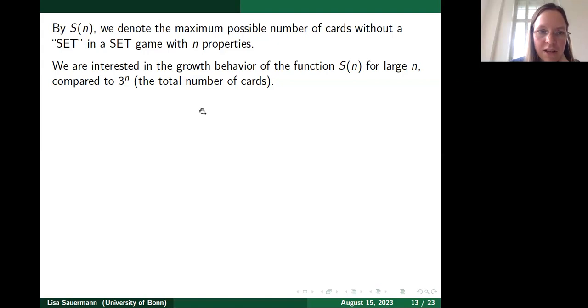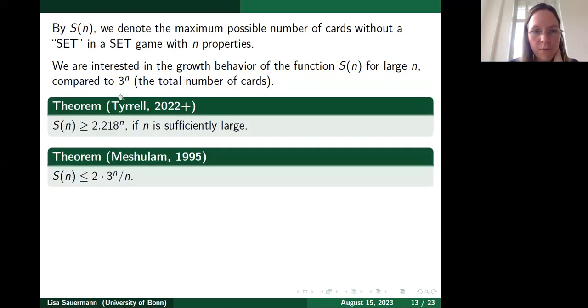In some sense, the last result was already pretty good because it told us that s of n is a vanishingly small fraction of 3 to the n, but we can try even harder. This lower bound is roughly 2.218 to the n, so that's an exponentially small fraction of 3 to the n, whereas this is only a polynomially small fraction of 3 to the n.